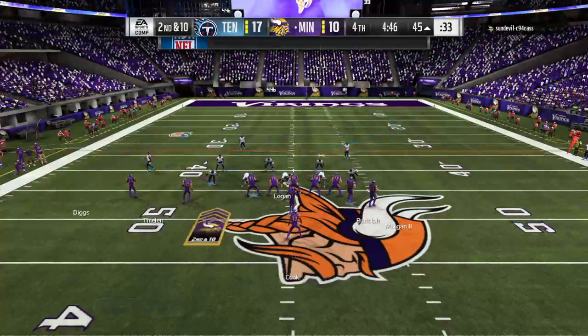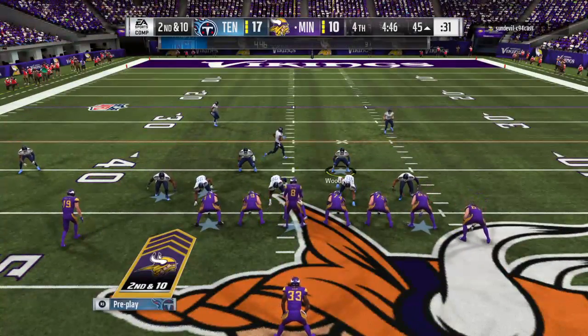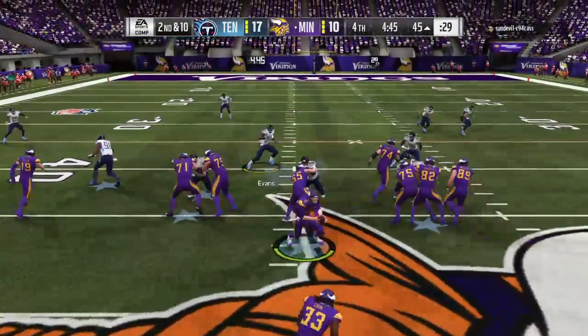We're going. Let's go. He's in there. Yellow, yellow. Let's go.